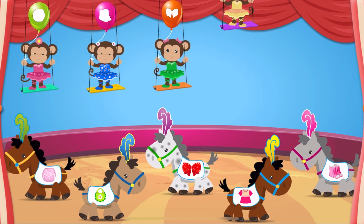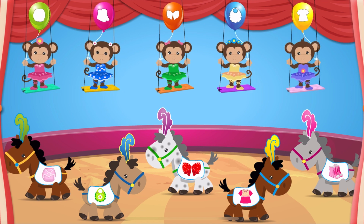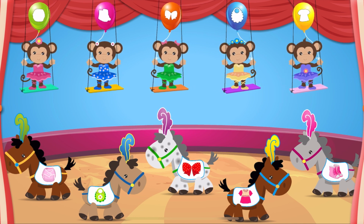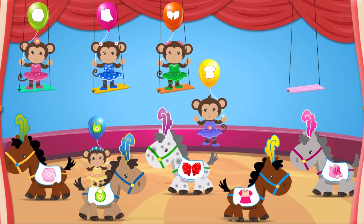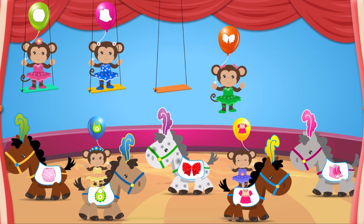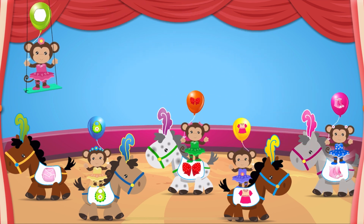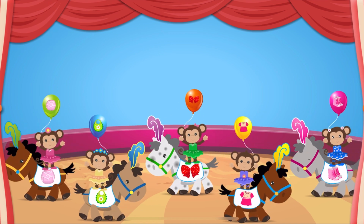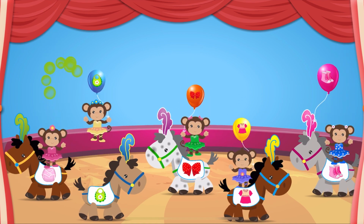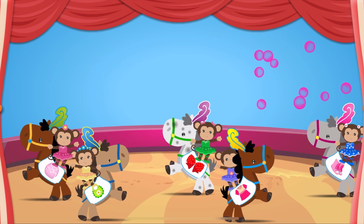The monkeys want to ride on a pony. Place each monkey on the pony on which it wants to ride. Bib. Dress. Bow. Shoes. Diaper. Awesome. Bow. Bib. Dress. Shoes.